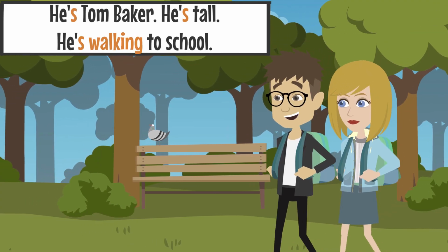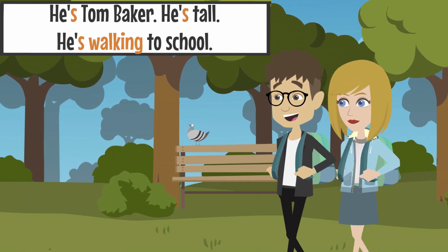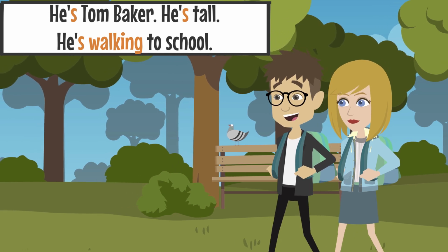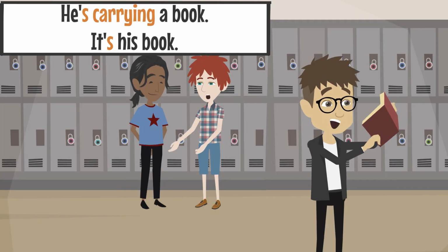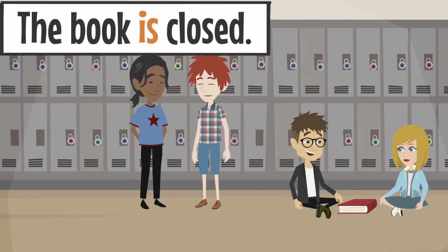He's Tom Baker. He's tall. He's walking to school. He's carrying a book. It's his book. The book is closed.